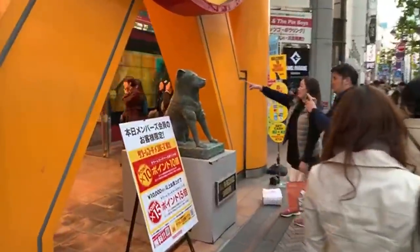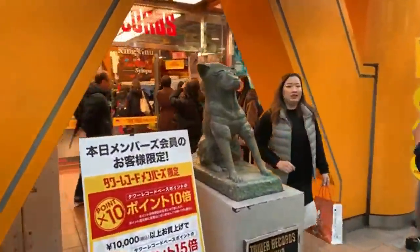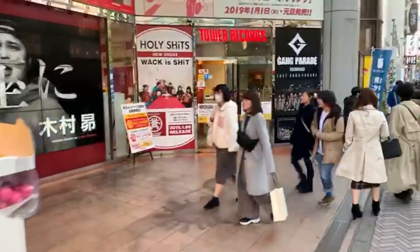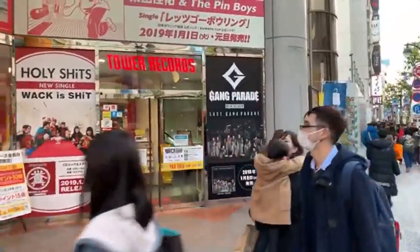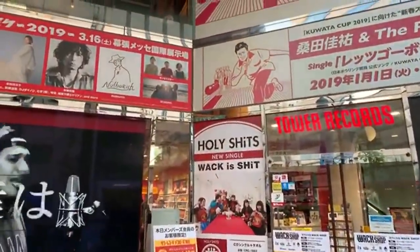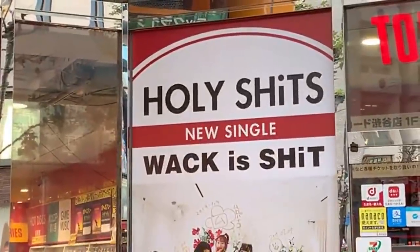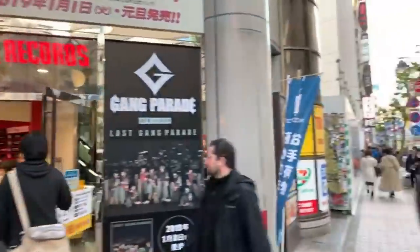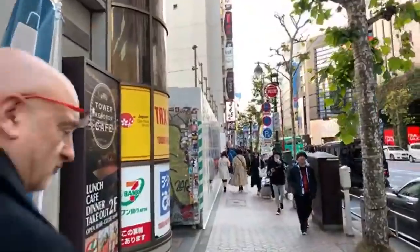I guess Hachiko has its own. The leaning Hachiko. All right, I guess you can write that word. I don't know, would this be okay in the US? That's the name of a J-pop album.